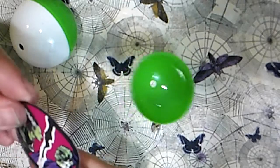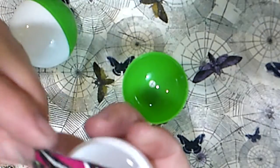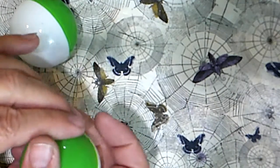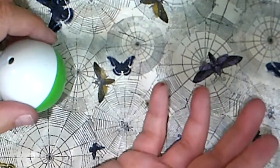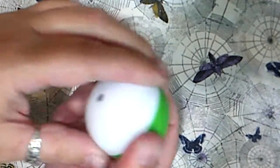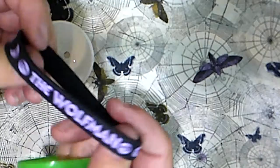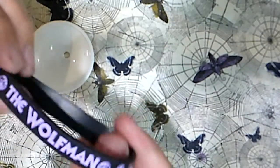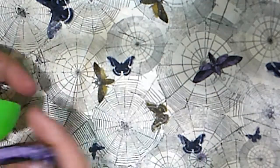Okay, we have a sticker with Frankenstein and his bride. Not something I can use, so I'll give it away to one of my kiddos. I just wanted to toss it into my rolling cart that I take to school, and it hit the side of the cart and cracked open. I'll go pick it up in a minute. Okay, this one is a bracelet that says The Wolfman. Again, probably something I'll give away to my kiddos, but kind of a fun item there. I do like the purple on black.